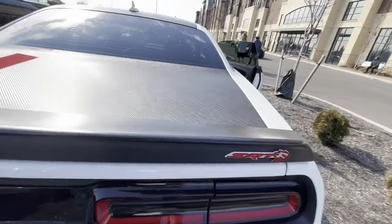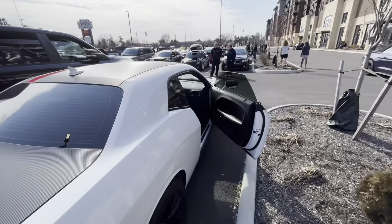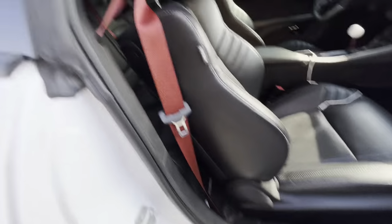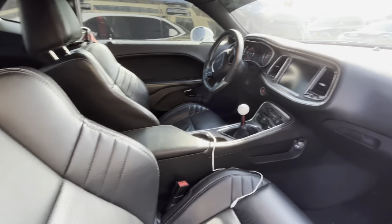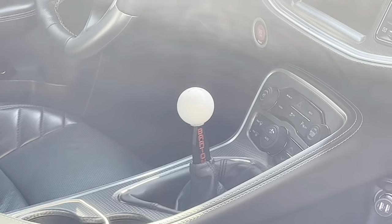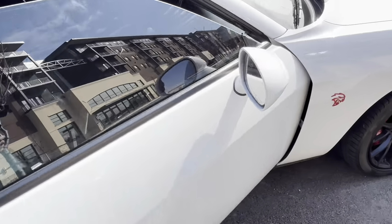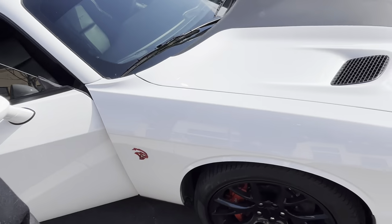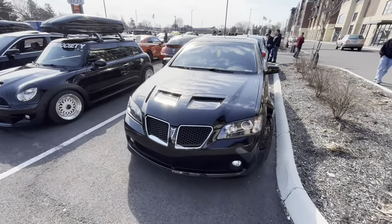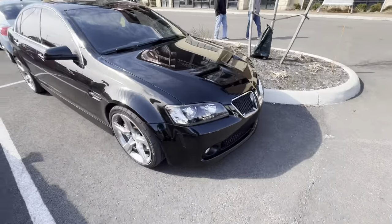You see a guy right there, big boy. Red seats, 6 feet. That thing's nice. Damn, I thought I stopped that. I must have been talking the whole time. Oh well. Let's check out this right here.